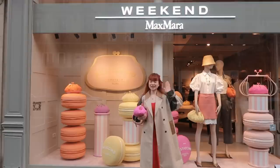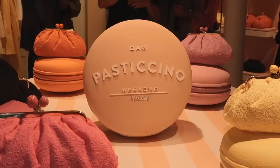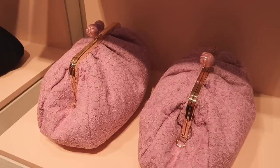So we headed to the Weekend Max Mara store to check out the cutest window display of their pastichino bag, homage à la France. Pastichino means pastry, cake, and cookies in Italian, so the gigantic macaron display was a perfect theme. The colors come in orange, lilac, vibrant yellow, and black, and are made from lace from Kudri and ceramic pearls made in Lumio. We were discussing how cute it would be if they come out with mini sizes as well.